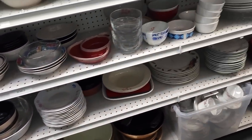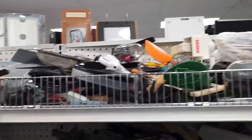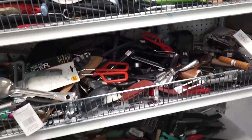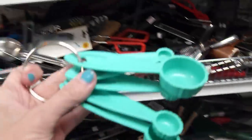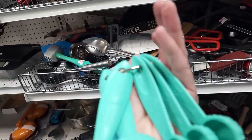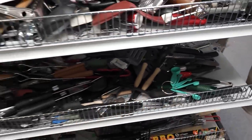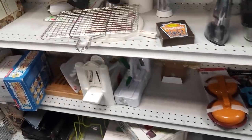All right, I think that is it for the dishes section. There's a lot of cooking utensils here. Noah would have fun in this section. I'm always looking at measuring, like these came from the dollar store, like Tupperware ones. Tupperware ones sell really well. They have retained their value.